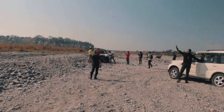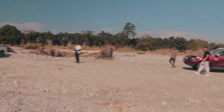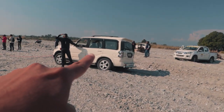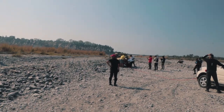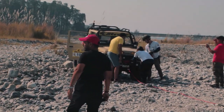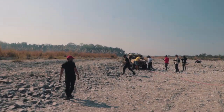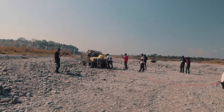So status update, almost all of the cars over here are beached. That one's not, that one's beached, this one's beached. This is our car. We've gotten this Gypsy which participated in the race. It has a winch system and it's quite purposeful. So it's winching all of these cars out.